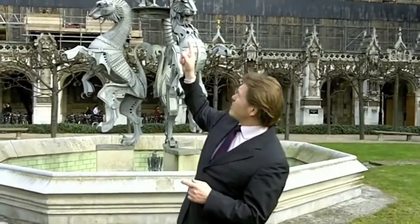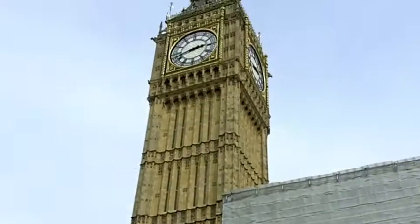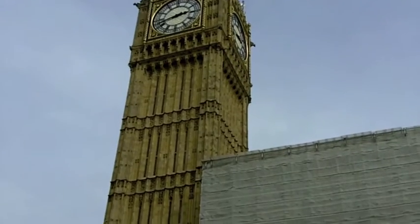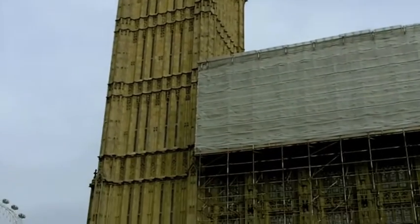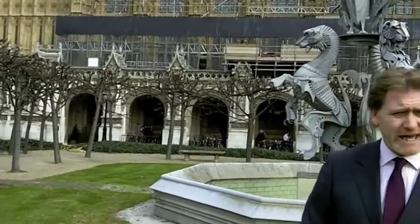Right behind me, if you look up there, you can see Big Ben, the clock on the tower. It's Big Ben. Visitors go up there. It's a very tight little staircase with 334 steps, and then behind me we have the outside of the main chamber of the House of Commons, where I spend some of my time. Stuff that's on television mainly for most of us.